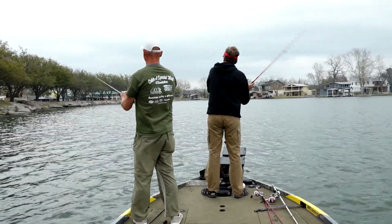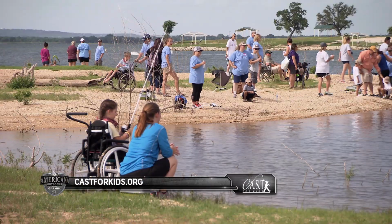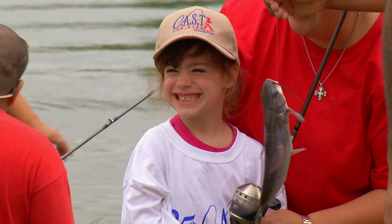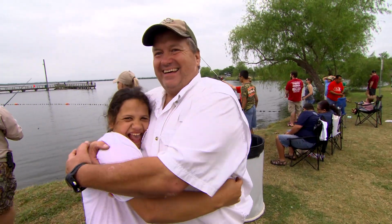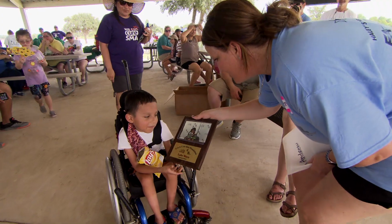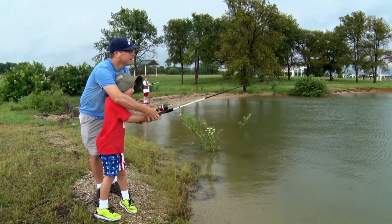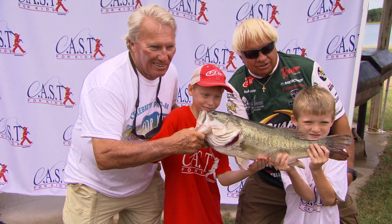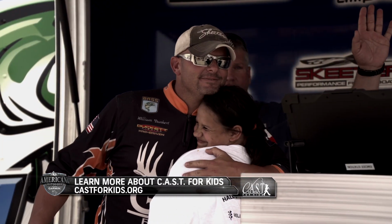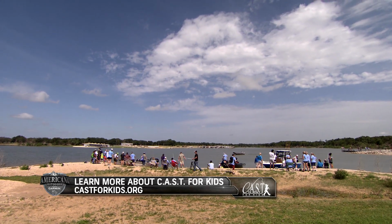Before we catch back up with Wade and Jim on the water, let's take a moment to learn about Cast for Kids. For over 30 years, Cast has hosted fishing events for families of children with special needs and given them a chance to get outdoors, forget their struggles for a few hours, and feel celebrated for accomplishing tasks that those of us without disabilities tend to take for granted. If you'd like to get involved and make a difference in these children's lives, head on over to castforkids.org to volunteer for a local event.